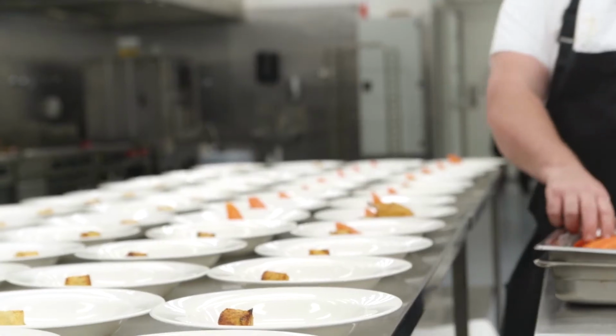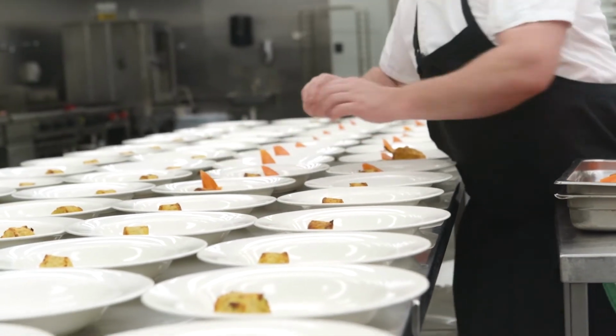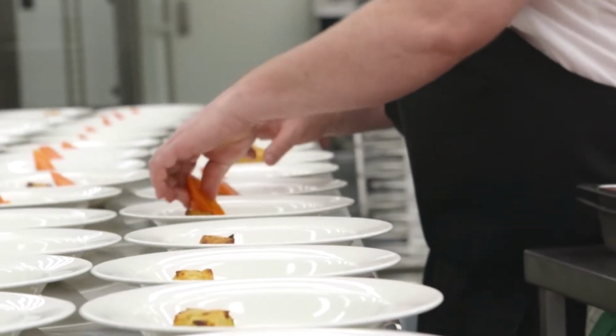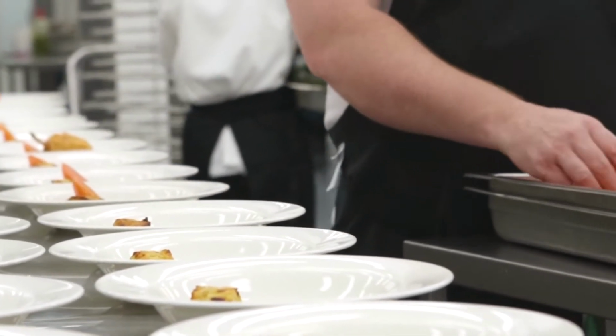I will go out and I'll set one plate for them to look at, and I'll set it in the order that I want them to build it. And as long as they put the first block first and the second block second, and they just follow the same process, every plate will look exactly the same.